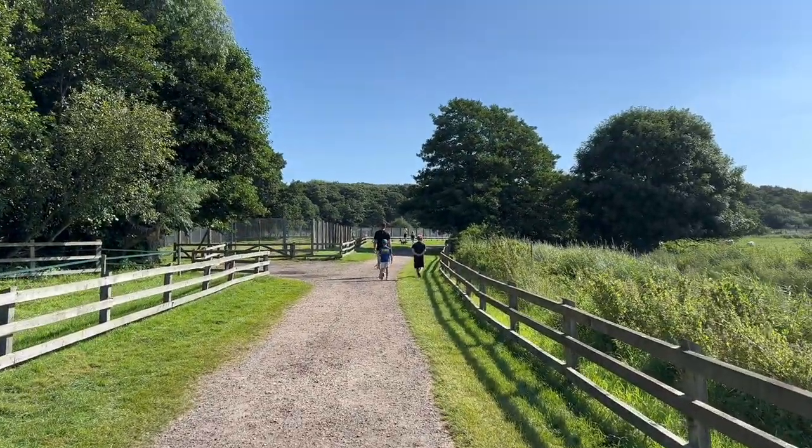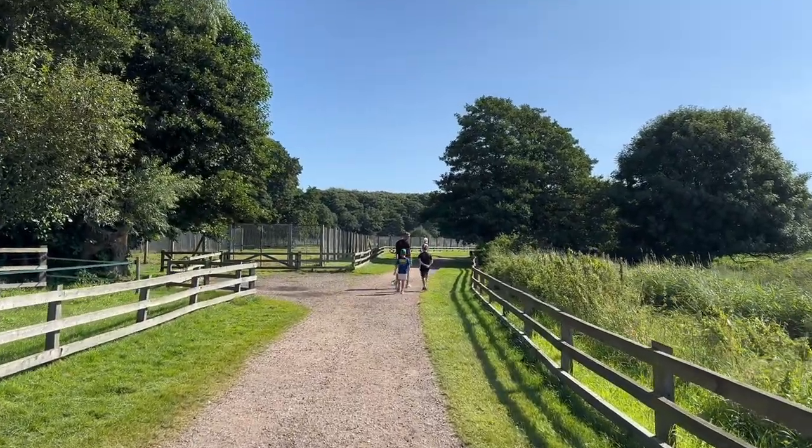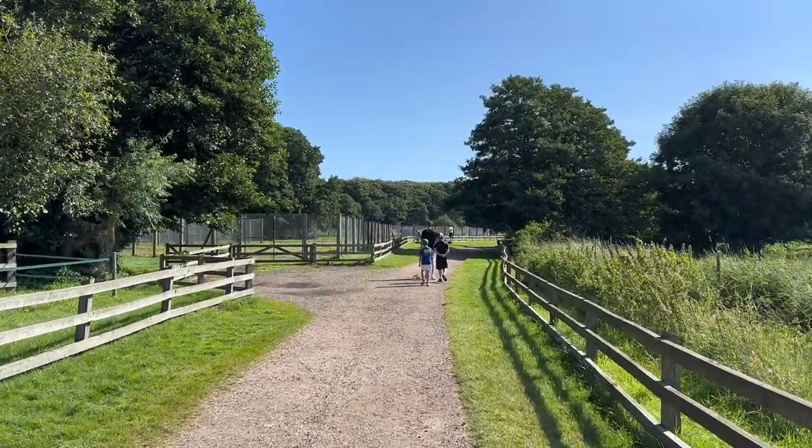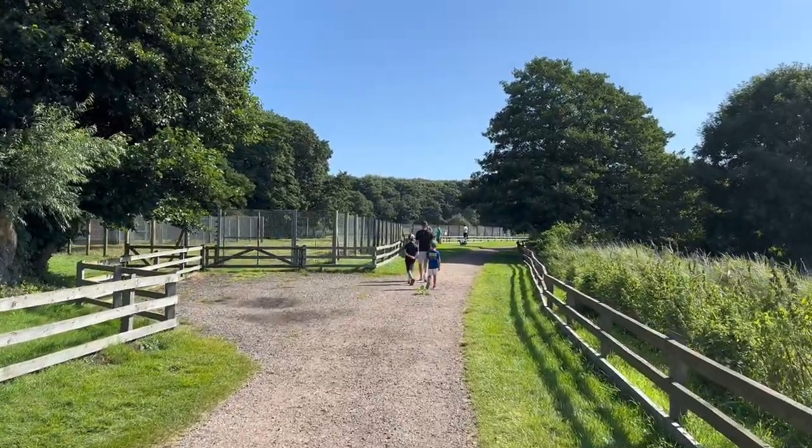And this weather is just gorgeous. So the boys love it here. We haven't been since they were really, really young, but it's lovely to have a little walk around, nice spacious park. So it's now about 10 o'clock on a Sunday morning, so it's really nice and quiet as well.